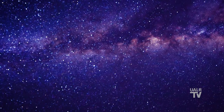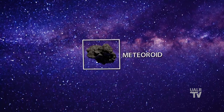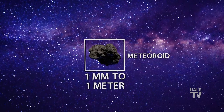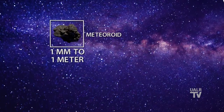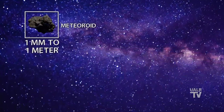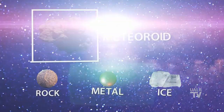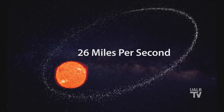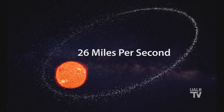Out in space, we call these bits of interplanetary rubble meteoroids, and they can range in size from dust grain-sized fluff to objects that are about a meter in diameter. Any bigger than that, and we start to call it an asteroid. They're composed of either rock, metal, or ice, or some combination thereof. All of this stuff orbits around the sun while cruising along at speeds of about 26 miles per second.